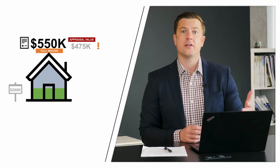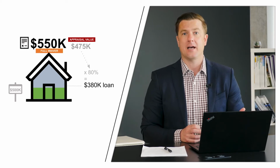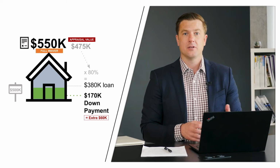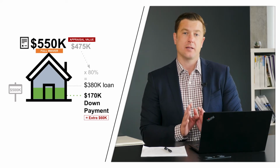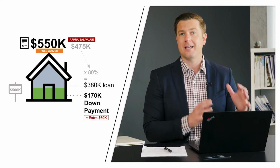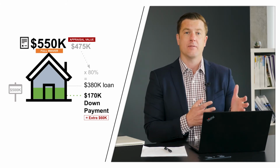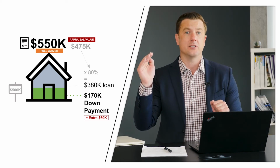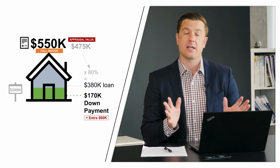Now, another possible scenario could be that it appraises at $475, so lower than the list price. And in this case, the lender's only going to loan you $380,000, and you're bringing to the table $170,000. So suddenly your cash out of pocket is $60,000 more than when you entered the transaction. So I think the key thing to keep in mind with the full appraisal waiver is you're committing to the seller that regardless of what the lender's appraisal is, they're getting the full price, you're making up the difference.